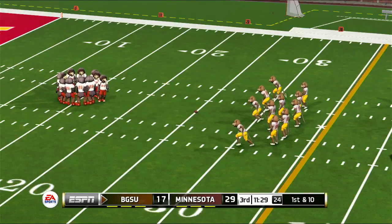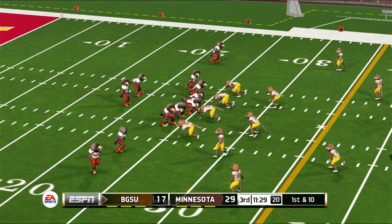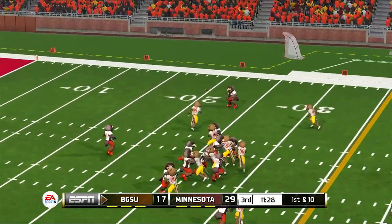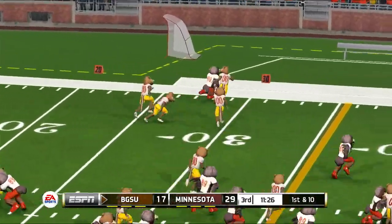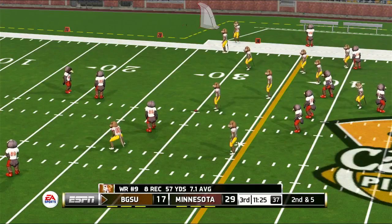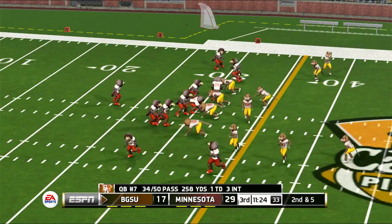Their last drive broke down, and they punted. What do they have in store this time out? If they're going to make a comeback in this game, it's going to have to start now. This offense has to get rolling. Fires quickly, and he's got his man. He gets hit out of bounds at the 30-yard line. That brings him second and five.